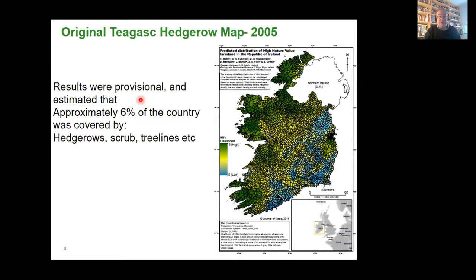We took a number of indicators, and obviously hedgerow area as a percentage of farmland is a strong indicator of the nature value of the farmland. And so we were able to produce this map here of high nature value farmlands in Ireland.